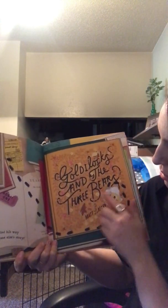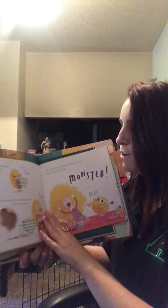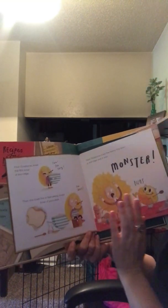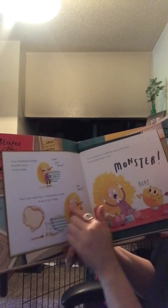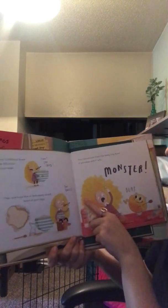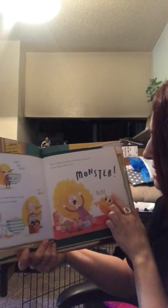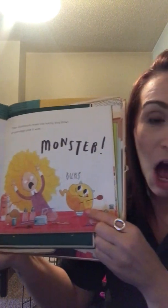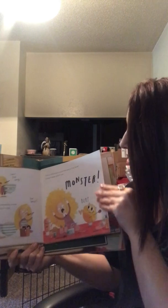Goldilocks and the 3 bears. Look at him. He nibbled through the story. First, Goldilocks tried the big bowl of porridge. Yuck! Too salty. Then she tried the in-betweeny sized bowl of porridge. Too sweet. Then Goldilocks tried the teeny tiny bowl of porridge, and it was monster! Brr. Oh my goodness. Nibbles is in the story.